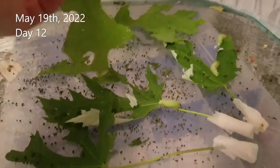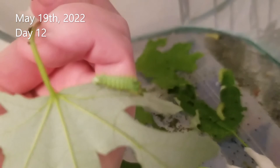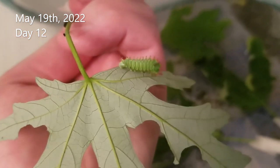But yeah, I'm thinking that they're probably all on these leaves. Yeah, here we've got one right here. They're getting so big compared to when they first hatched. It's kind of crazy. There we go.